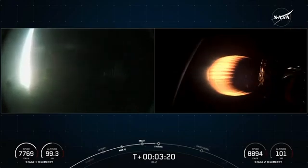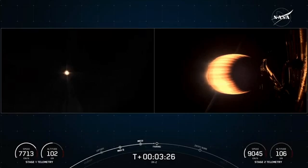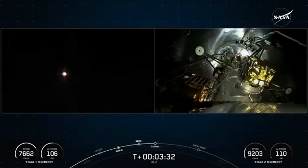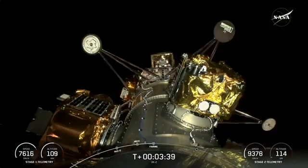That's the view on the left side. We're slowly turning using cold gas thrusters. We're turning to orient the engines into the direction of flight. Also, you may have been able to make out in a little bit of the light, the titanium grid fin deployment is underway. We're using pneumatic gas pressure. Confirmed. And here comes fairing separation.